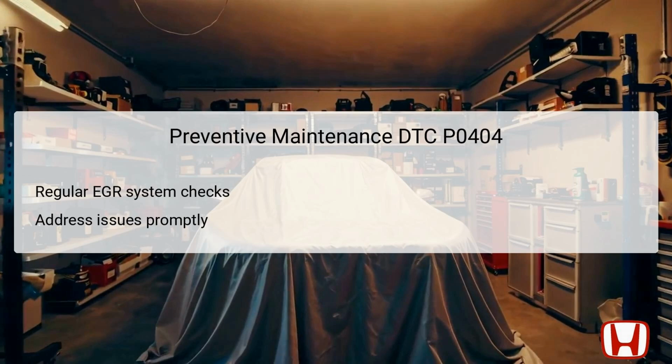Preventive maintenance plays an essential role in ensuring the longevity of the EGR system. Periodically checking the EGR components, including the valve, lift sensor, and associated wiring, can preemptively identify any wear or potential issues. Regular maintenance should also include cleaning the EGR valve if carbon buildup is suspected, as this can impede its performance. Additionally, addressing any warning signs, such as changes in vehicle performance or emissions, promptly will prevent more significant problems down the line. By embracing these preventive measures, owners can mitigate the risk of DTC P0404 recurring and maintain optimal vehicle performance.